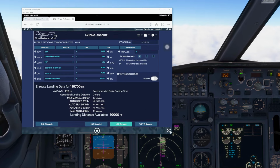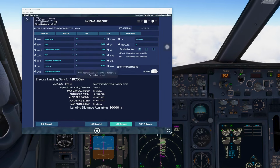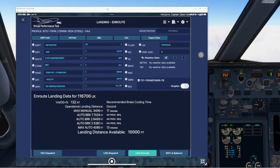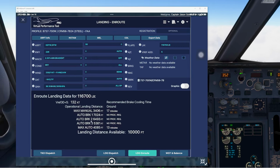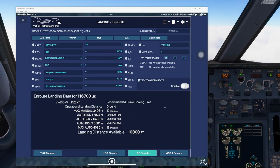It's doing pretty good. What if I can make this full screen for you? There we go. We'll just make it a little bit bigger. Here we go. You can see what we're looking at right now. We're planning on autobrake 2. So down here, the autobrake 2 is 6493. No procedure required in terms of brake cooling or anything like that.